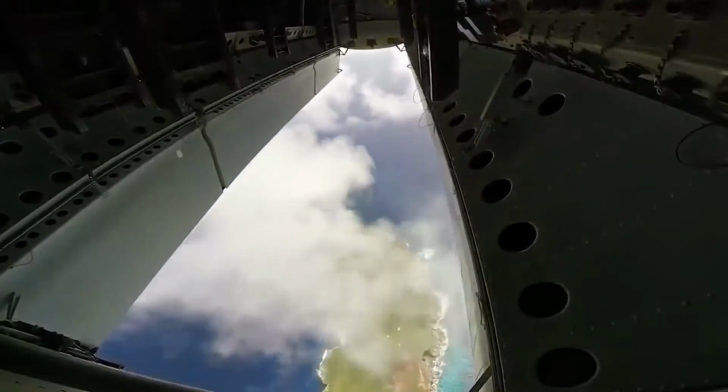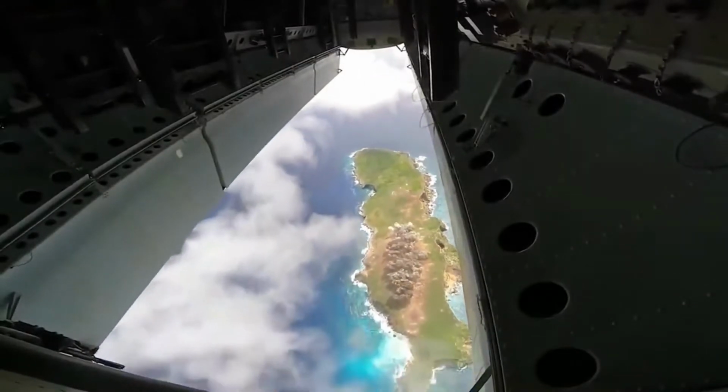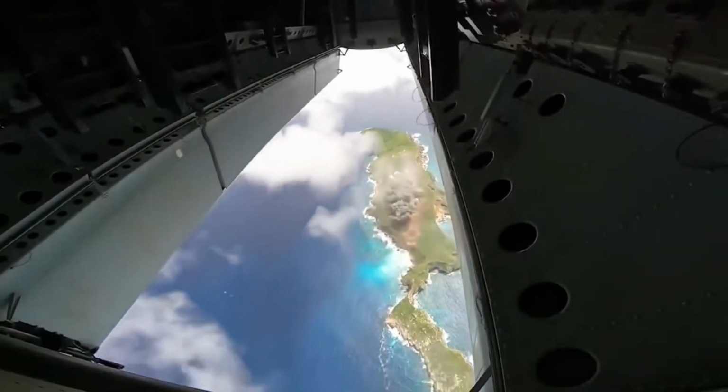Expected to remain in service until 2040, Boeing has continually updated the existing B-52 fleet of 58 units, extending its operational lifespan.